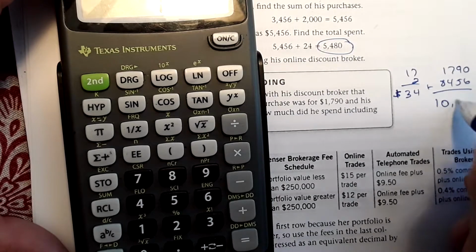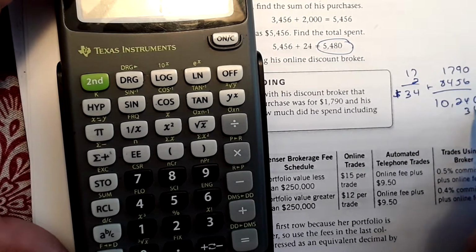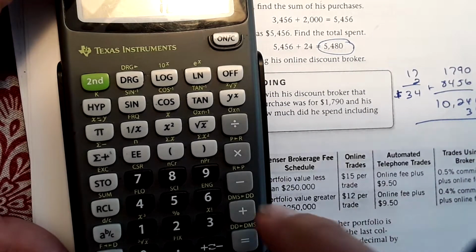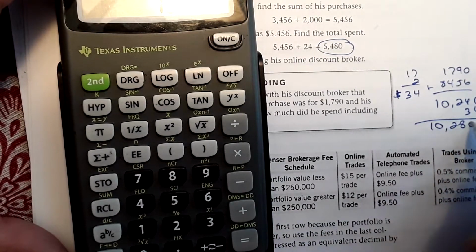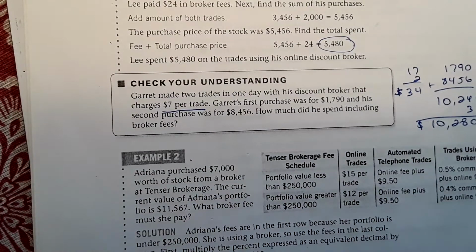would be $10,246 plus the $14 in fees, gave him a total of $10,260. That was his total. That's how much he spent during the day in total.